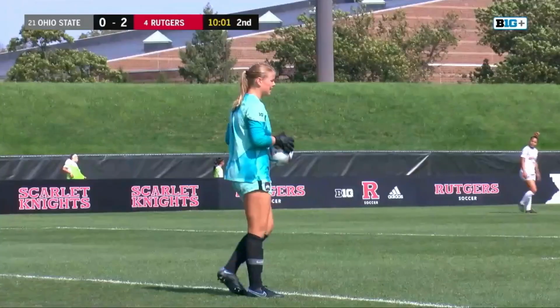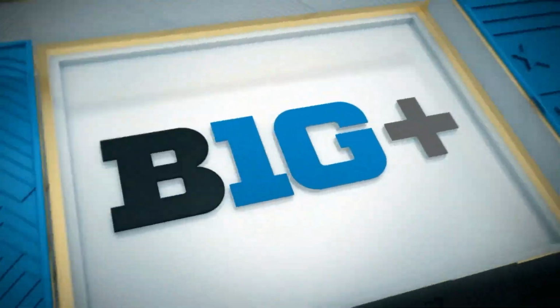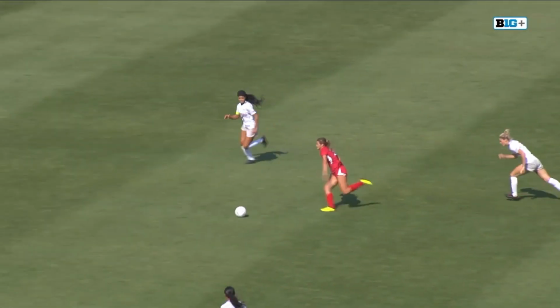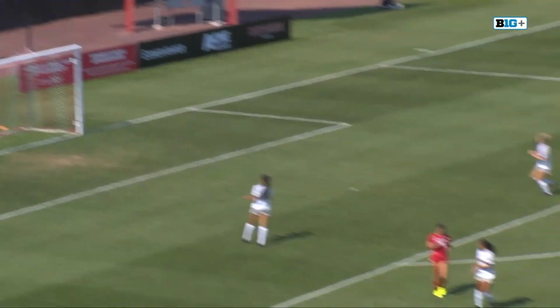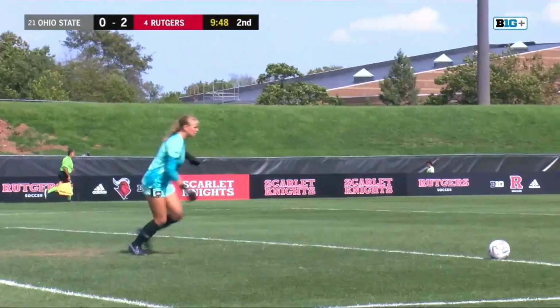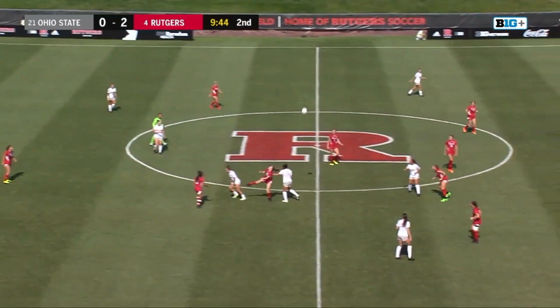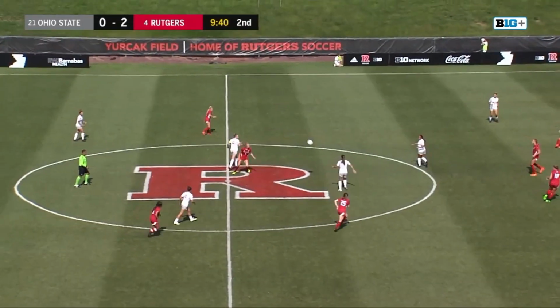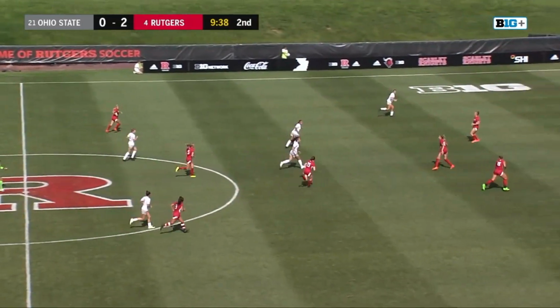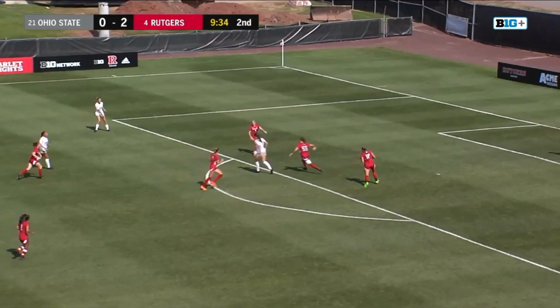Lowry targeting the upper left corner. We've seen her finish these before, and how that pass slipped through by Tiernan. Those two have certainly formed a relationship on the pitch that is ever growing. Tiernan a regular in her freshman year, Lowry a reserve forward. Now they're playing together full time.